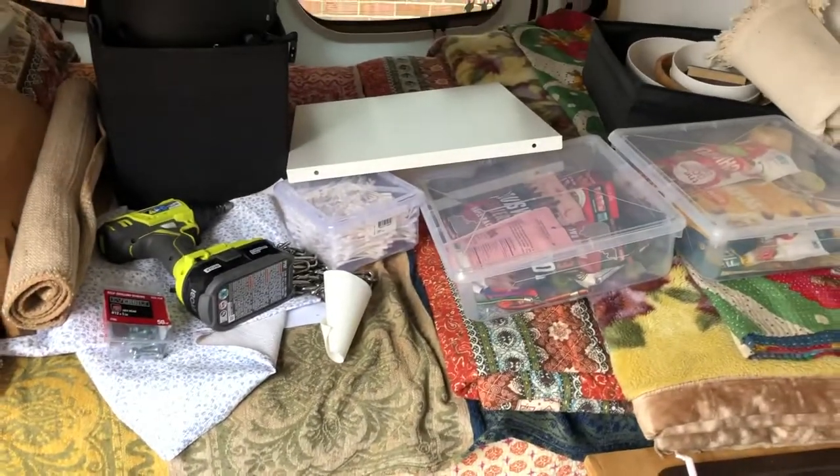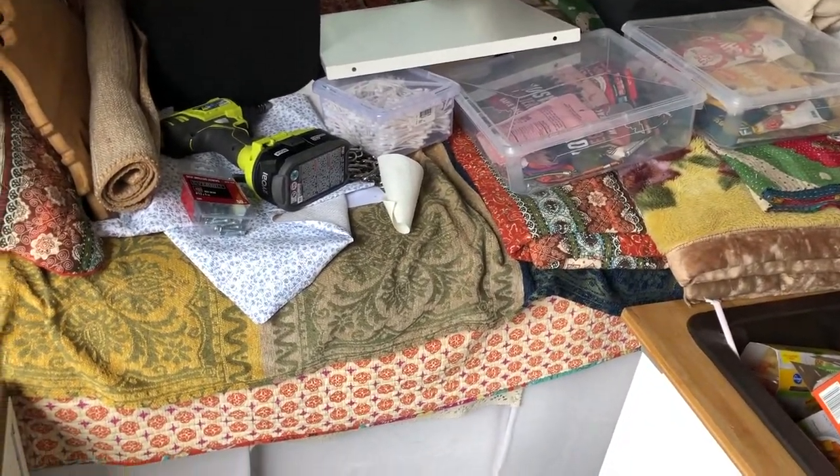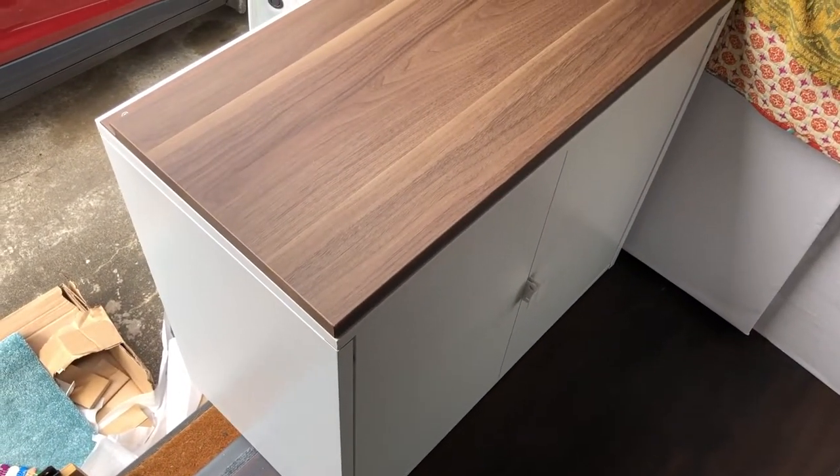Previously it was under the bed, so that way I could move some of the stuff that I don't need every day under the bed instead of having it in the locker like before. I think that looks really nice. Absolutely. Yay, well done me.